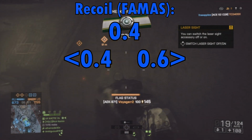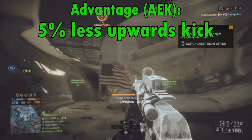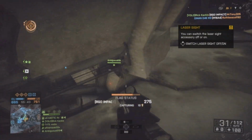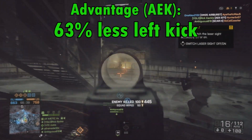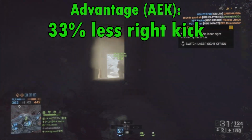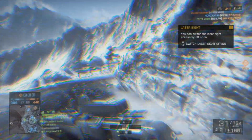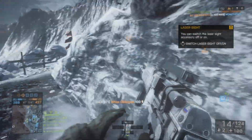Now, to put into perspective, the AEK has 5% less upwards kick, so that's the advantage there in terms of upwards kick. The AEK has 63% less kick to the left and 33% less kick to the right. So those are substantial advantages for the AEK. The AEK is definitely the less recoiling gun.